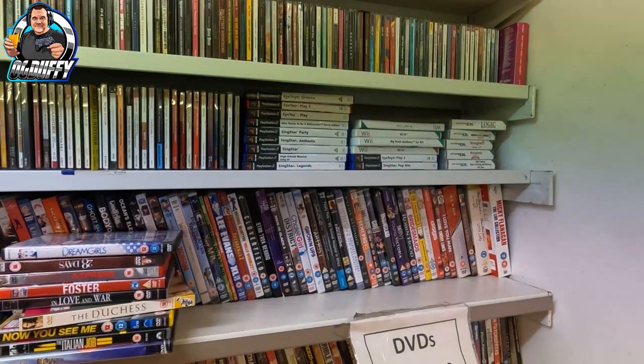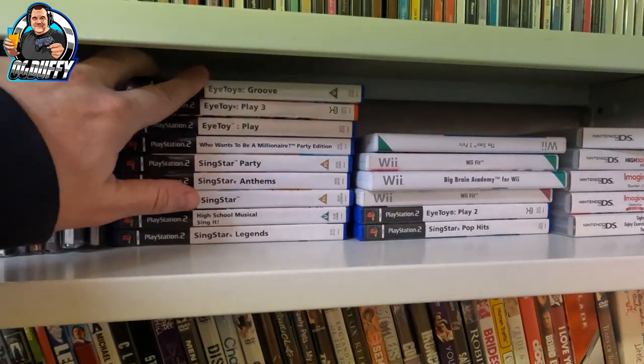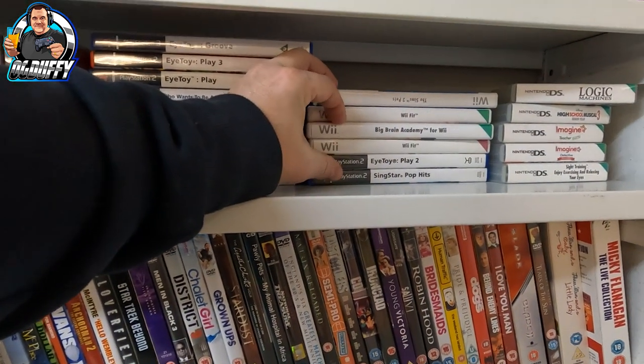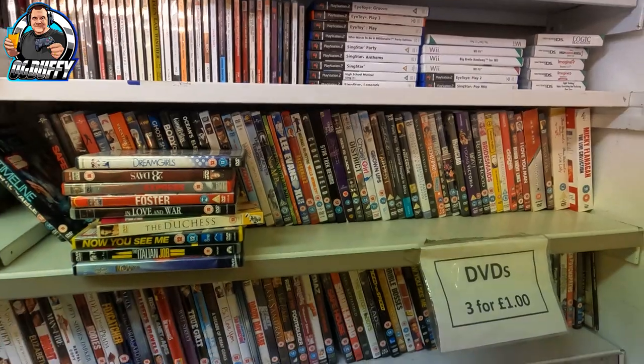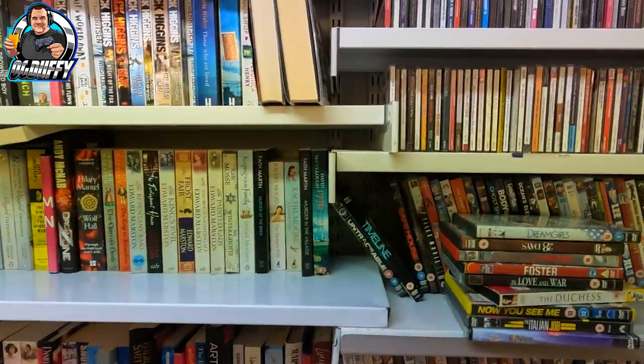Popped in here, and I got quite excited. I saw that stack of PS2 titles there. But then, as you can see, on closer inspection, not a lot really there. The DS games, again, your usual shelf-filling stuff, or your fodder, shall we say. And I nearly walked away.